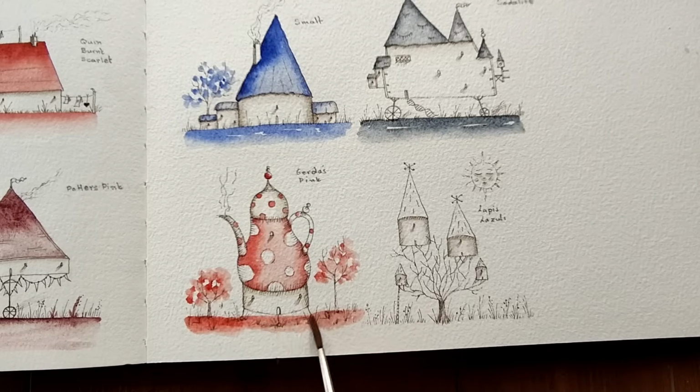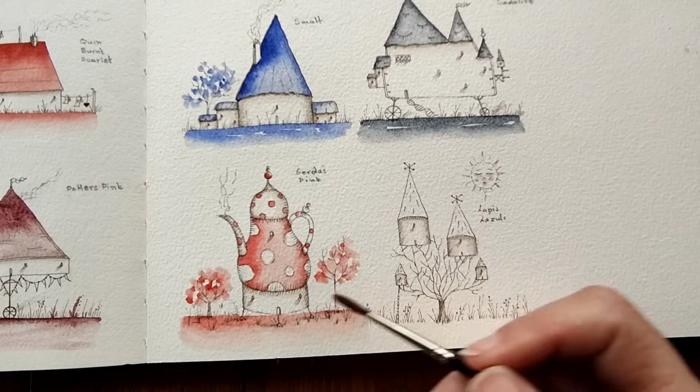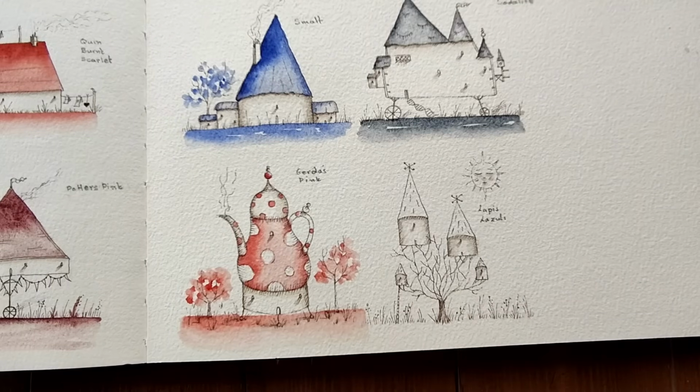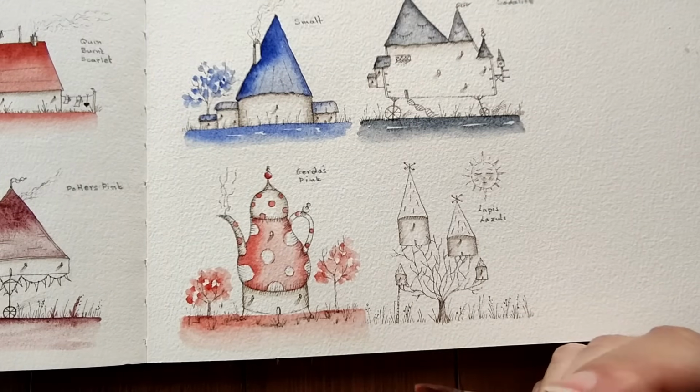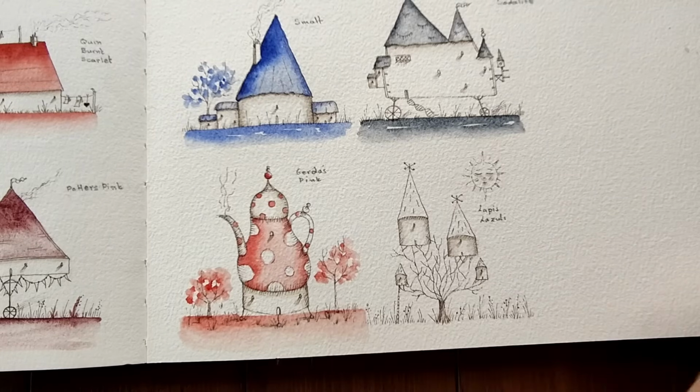I was between putting this in and quinacridone coral. No, what's it called? Quinacridone cherry, I think. Is it cherry? By Roman Szmal. And I opted for this one because I think this has more character. Though I do love them both and I use them both a lot, so this is so pretty.